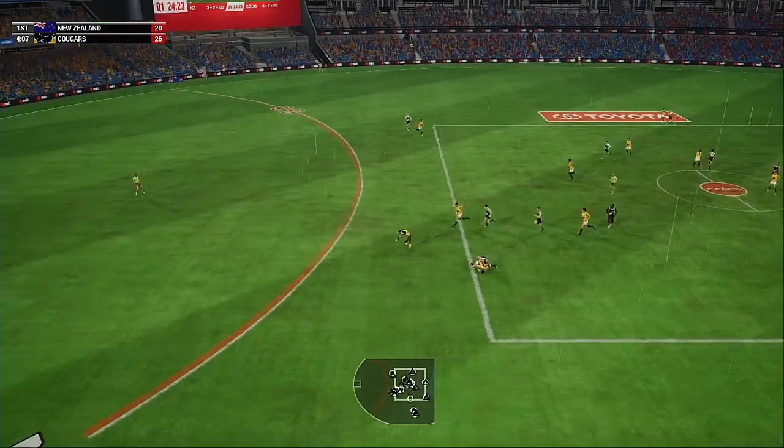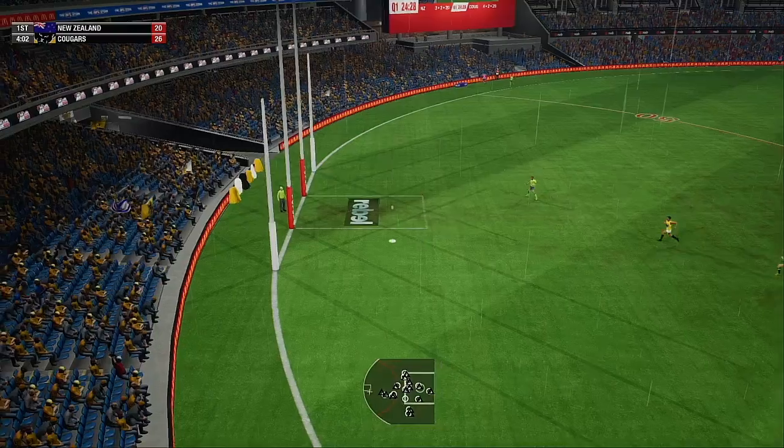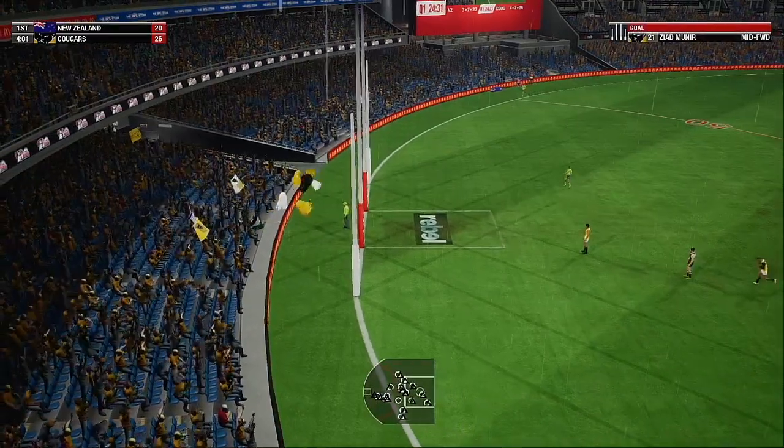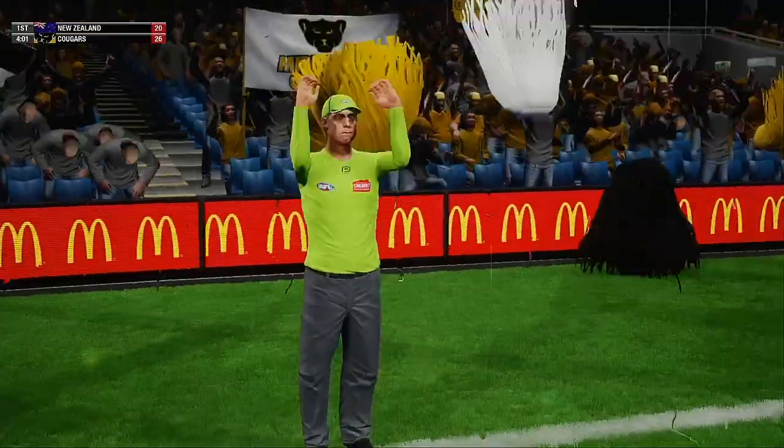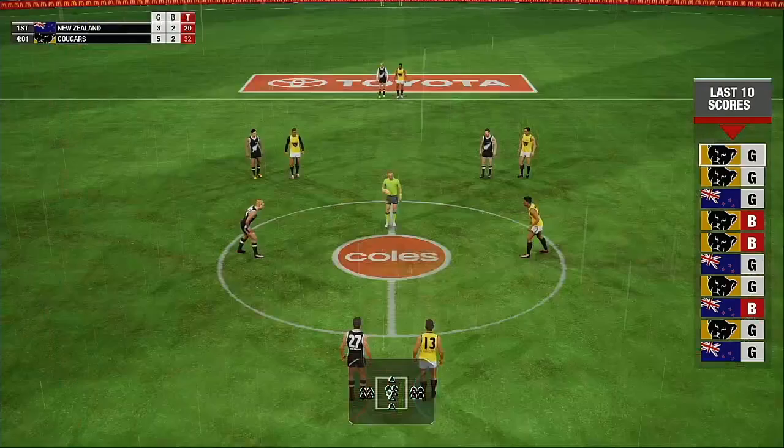Picks up the loose ball. He slams it towards goal. I think it's got the legs. It's there. That will settle his nerves. Gets his first on the ball. They get around him after that effort.